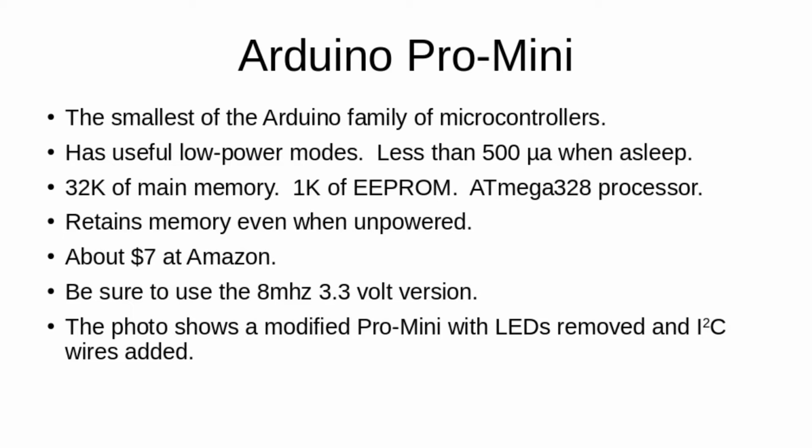The Arduino Pro Mini has 32K of main memory, 1K of EEPROM, and an ATmega 328 processor. It's not the most powerful thing there is, but it's powerful enough to do this project. It's not more than enough, but it's enough. It has enough power to handle what we're doing here.